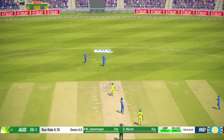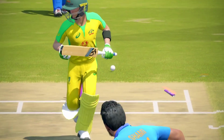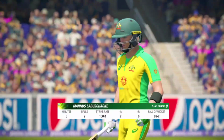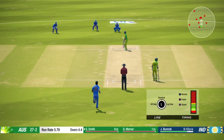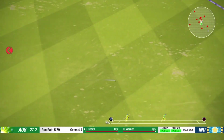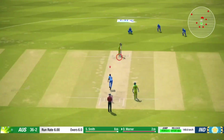Yes, yes. Gone. What a stunning delivery. Smith is... Yes! Catch! Perfect technique and placement.